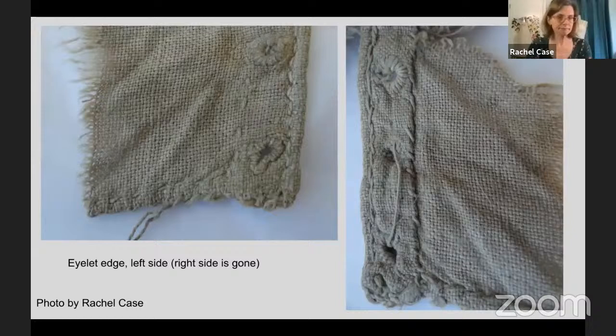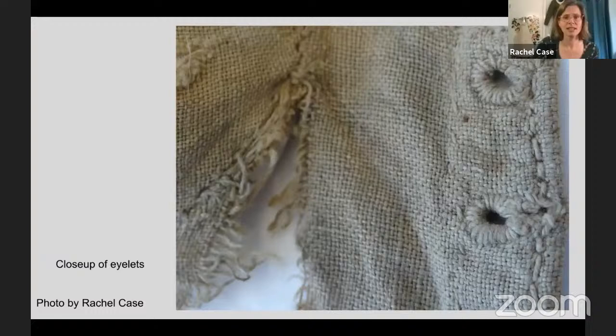So what we're seeing here is the eyelet edge that's left. There's only one eyelet edge left. And those eyelets are not beautiful. That's another thing that really surprised me, was that things are not perfect. People made these things to wear and to use, so they weren't necessarily concerned about perfection. Here's another close-up of the eyelet edge.